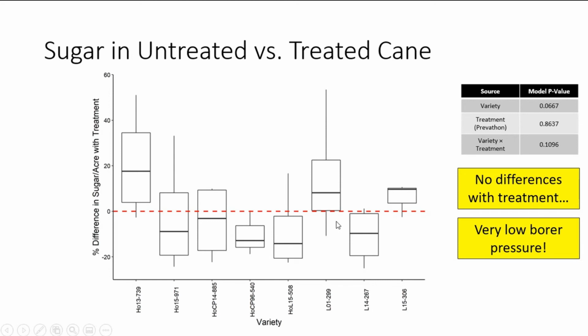But again, we didn't have any statistical differences. Really, we had some variety differences, but in terms of the differences between treated and untreated, that wasn't statistically significant. And again, it might be because we had relatively low borer pressure on this one. But you can kind of see how these different groups are trending.